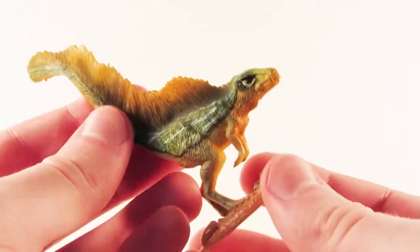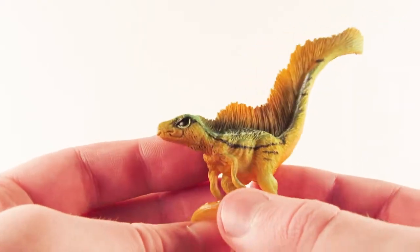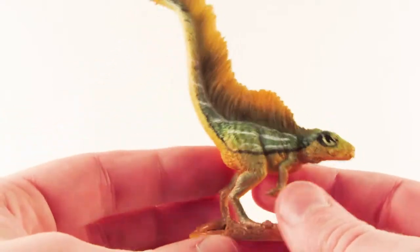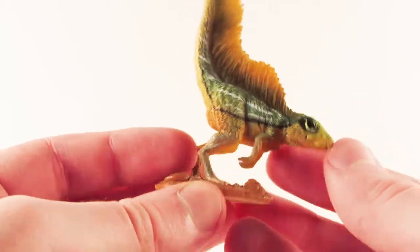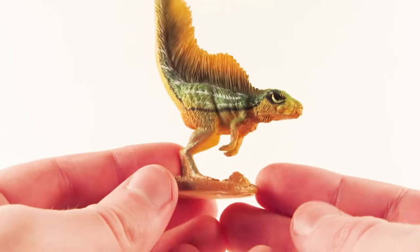And I've got to say, I already like this one way better than the Concavenator. It's overall substantially larger. We'll do a comparison in a minute. Again, though, it feels very flimsy. The legs are very rubbery, so I can see this one. Yeah, this one's definitely going to warp and bend on its face over time, which is really unfortunate.